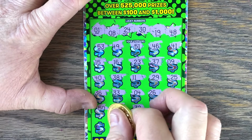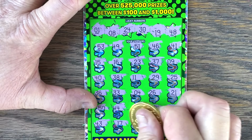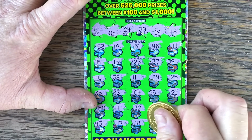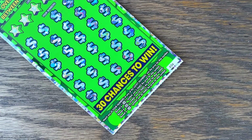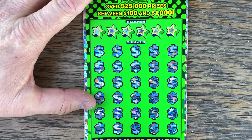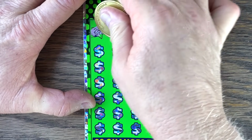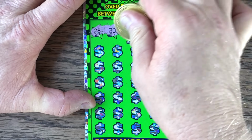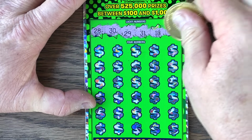All right, we can get it in the last row. 43, 17, 18. 35, and no. Let's see if it's on the next one. All right, 36. 28, 30, 29, 31, 18, 1.